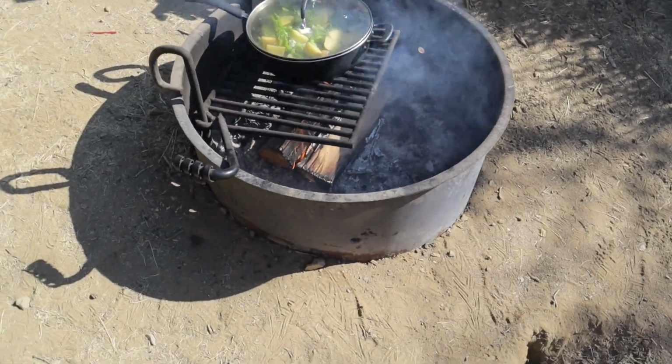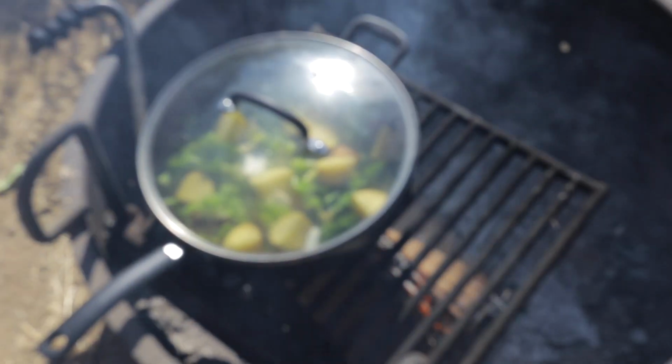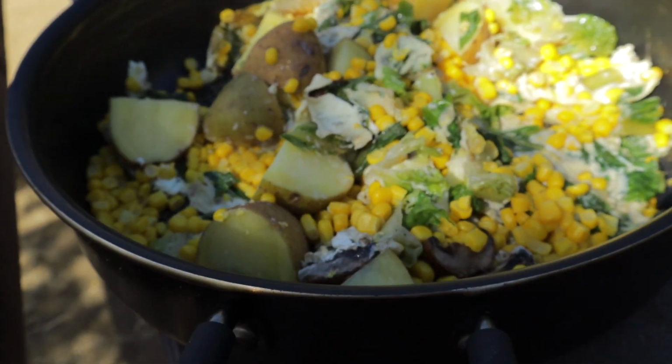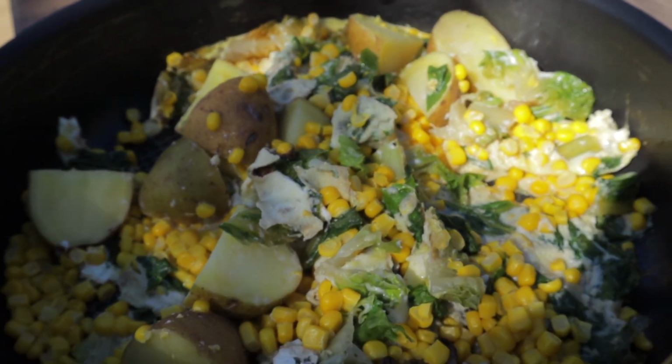Definitely helps too. Keeps the heat in. You have everything put inside. You can see the potatoes in there. Excited to eat. Food is ready. We can even hear it sizzling still. Looks good. Time to eat.